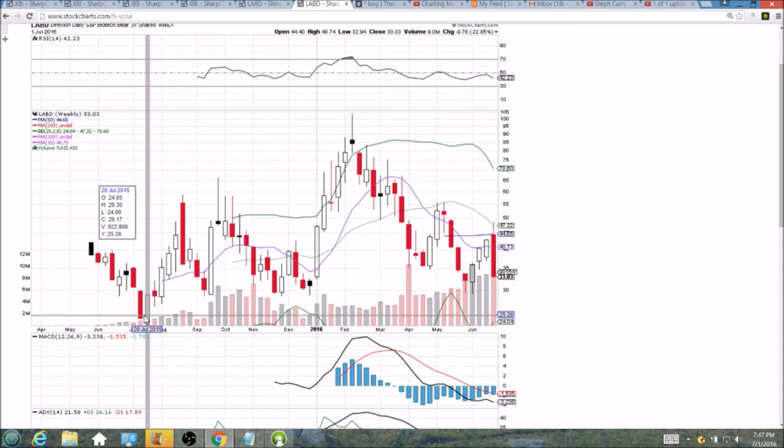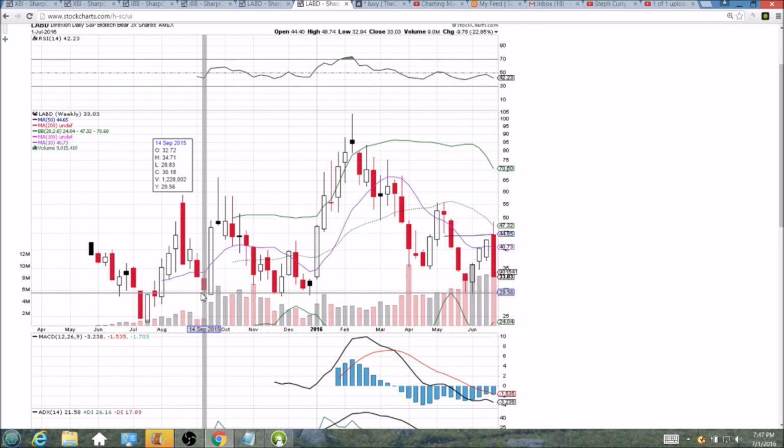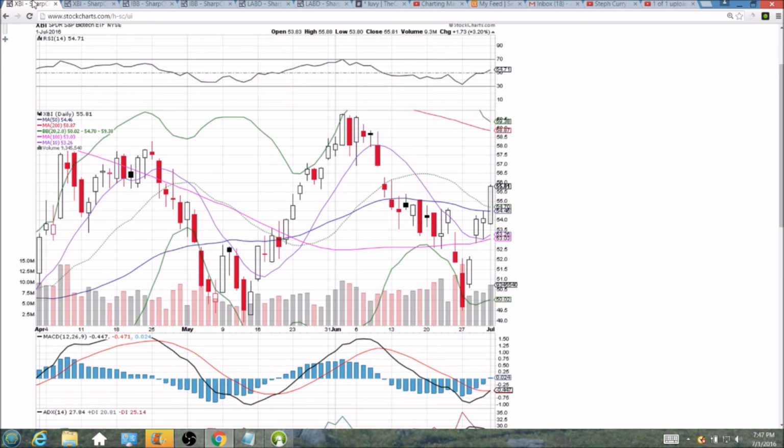So $24 is where we saw a low. If we lose $30, there's not much standing in the way before that. We've got 28.83 and then down to 26.88 and then 24. So the bulls are very clearly still in control on this bounce. And if you're choosing a sector to follow and you want to play bullish, you look at XBI. And if you want to play bearish, you look at IBB.